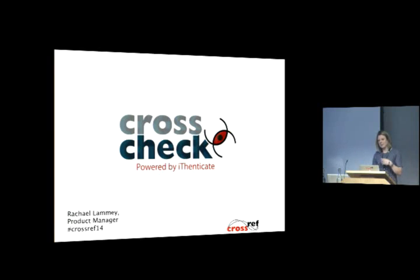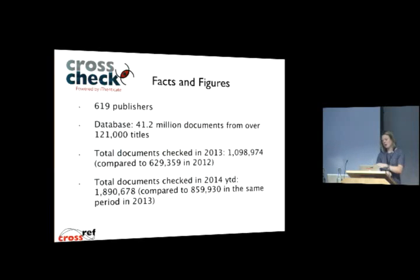So CrossCheck, as Carol mentioned, is our originality screening service. It's one of the older services that CrossRef launched, which makes it about 7 years old. So not that old in the grand scheme of things. It's really started to grow at pace.